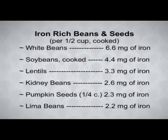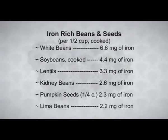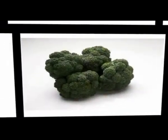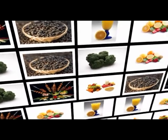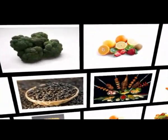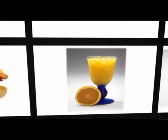Beans and seeds are also a source of iron. Consumed in a half cup portion, beans contain about as much iron as some of the meat sources, but without the cholesterol. Next is a combination of foods that can be combined from iron-rich foods with vitamin C-rich foods to provide better absorption in the body.